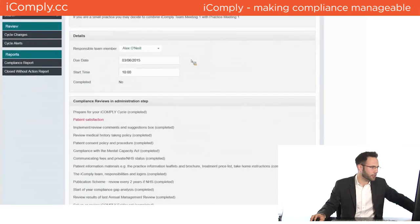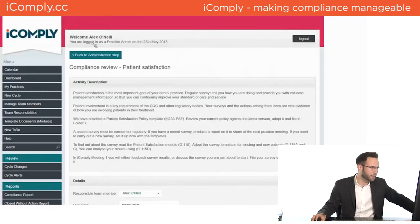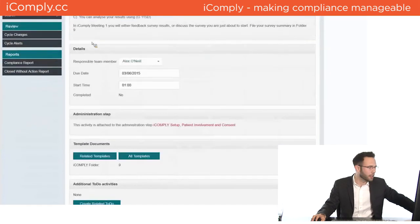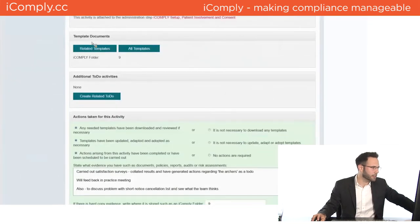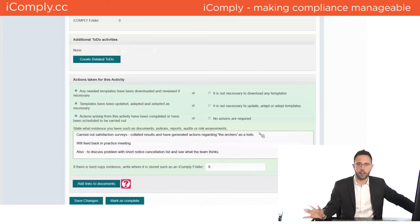this month we've actually completed pretty much everything apart from patient satisfaction. So if we click on patient satisfaction and have a look in there, I've already written the notes and I saved this earlier. So what I can see is we've carried out the satisfaction surveys, we collated results, and we've generated an action regarding the archers as a to-do. This is a practice where the patient said that they were tired of watching National Geographic and they wanted Radio 4. So we've already put that on our calendar as a to-do to sign off.